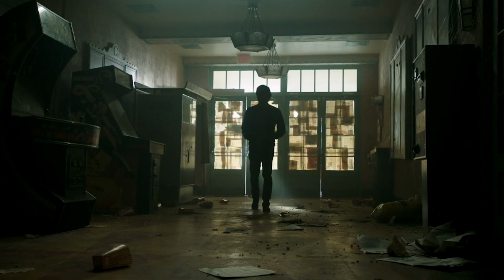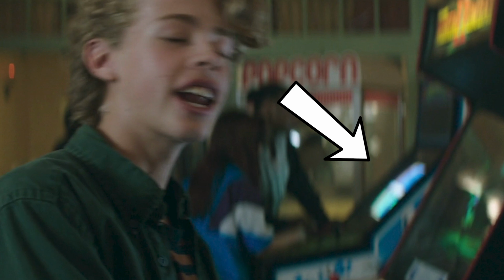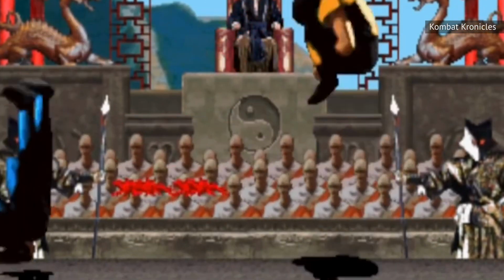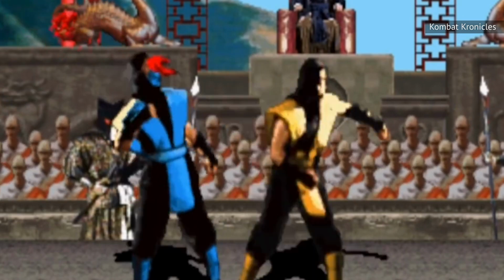Unfortunately, there's a huge gaffe to go along with these important events. In the background of the arcade, we can see the games Mortal Kombat and Mortal Kombat 2. However, the Mortal Kombat games were released in 1992 and 1993 respectively, making it impossible for them to have been in an arcade in 1989.